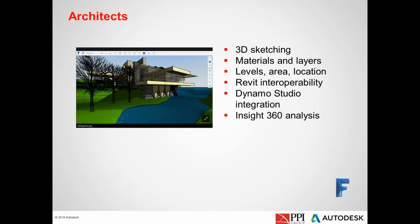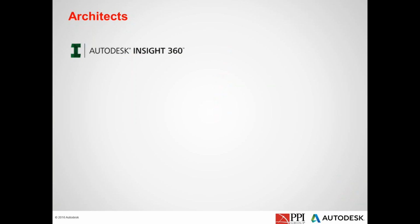So again, working backwards, on my list I had analysis. Let's look at Autodesk's analysis tool for architects and MEP contractors. Let's play this quick video.